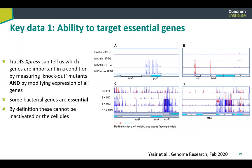And then the final example in the bottom right-hand corner is mutant inserts that are selected that are antisense to a gene. RpoN is a stress response gene. Again, the cell really doesn't like you knocking it out, but here we can knock it down, so we can reduce its expression. Okay. That data really just shows you that we can modify expression of genes, and we can identify genes where their expression is important to a stress.